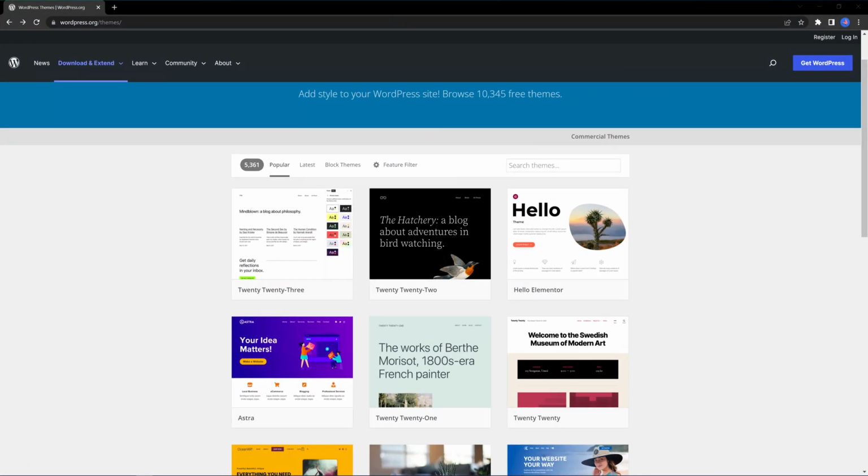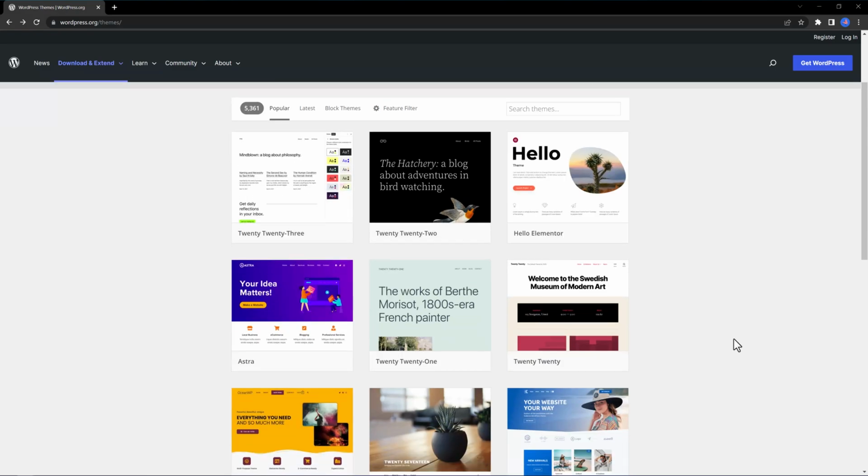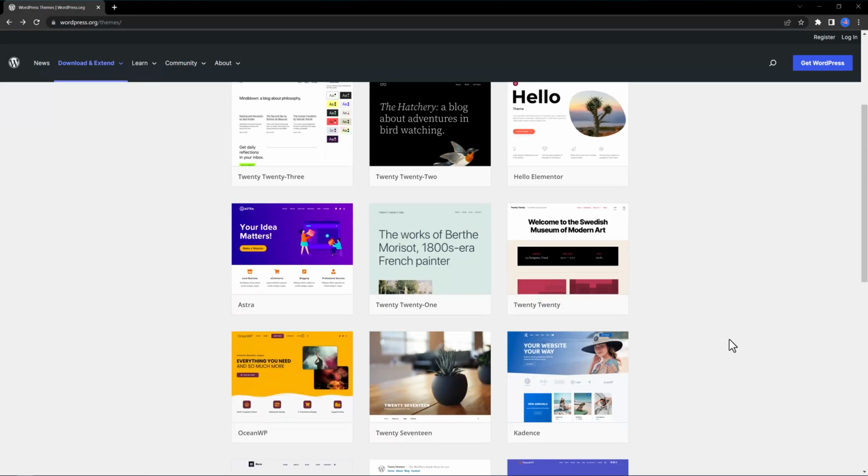My number 8 tip is to select a theme that's updated regularly. Regular theme updates are crucial for security and bug fixes. Developers use updates to provide the latest security patches, to fix bugs, and to address compatibility issues as well as to clean old code. So check this carefully.